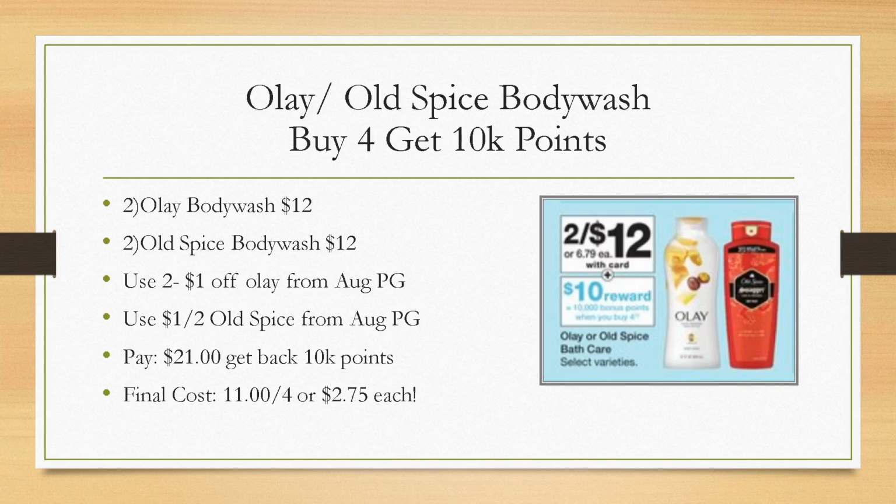Those came in the August PG insert. There may be a digital as well. We'll have to wait on Sunday and see. There is also a $1 off 2 for the Old Spice from the August PG as well. So you will pay $21, get back 10,000 points, which is the equivalent to $10, making your final cost $11 for 4 or $2.75 each.